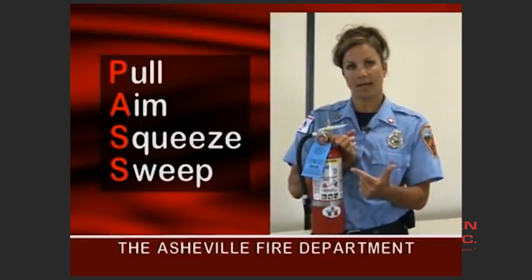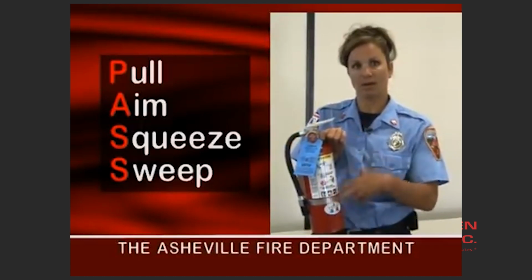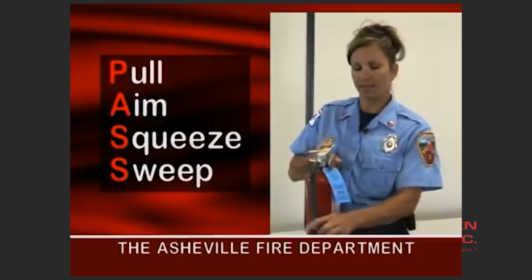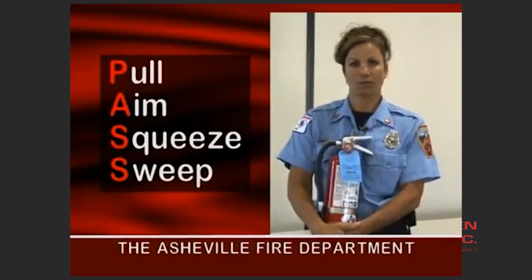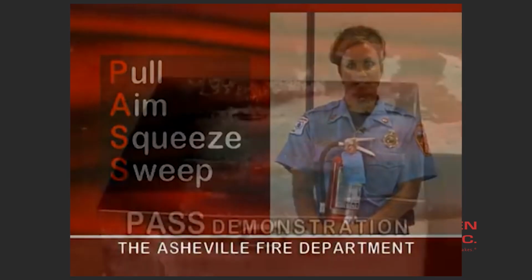So pull, aim, squeeze. You're going to squeeze this trigger. It will break a seal on the canister and the agent will be pushed out. Pull, aim, squeeze, and then we ask everybody to sweep so that you're sure that you cover the whole base of that fire. You want to be sure that you don't get tunnel vision, spray in one spot, which could easily spread the fire side to side.